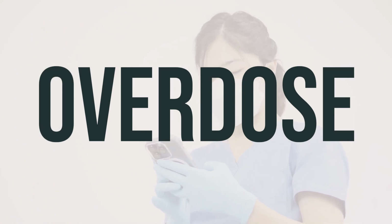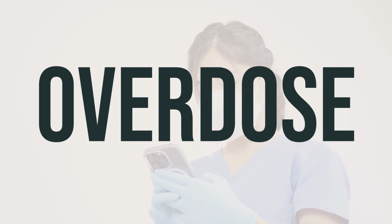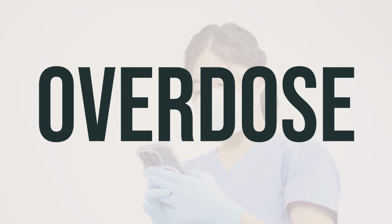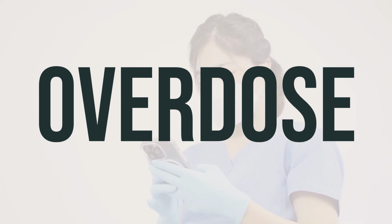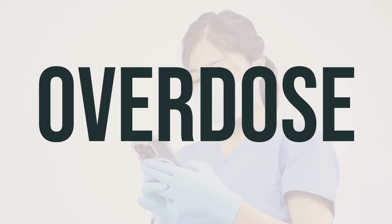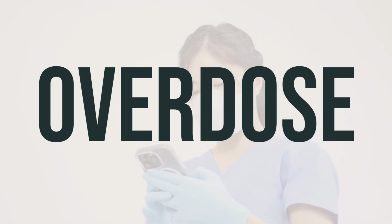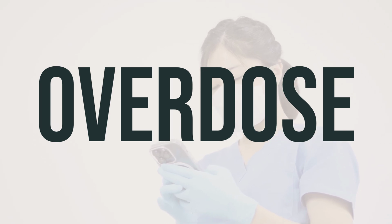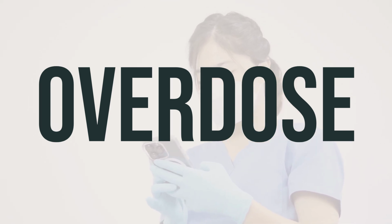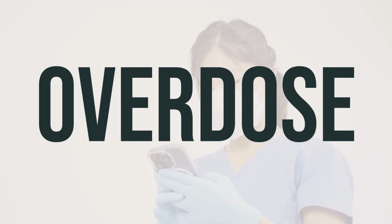If you or someone else has taken too much of this medication and are experiencing severe symptoms such as losing consciousness or having difficulty breathing, it's important to seek immediate medical attention. In the United States, you can call the Poison Helpline at 1-800-222-1222, while Canadian residents can contact their provincial poison control center. Symptoms of an overdose may include extreme drowsiness, blurred vision, confusion, hallucinations, slow or shallow breathing, and seizures.